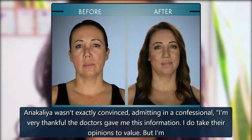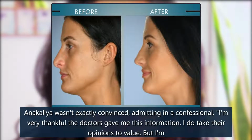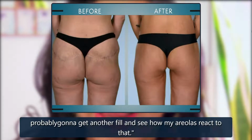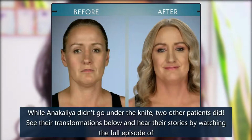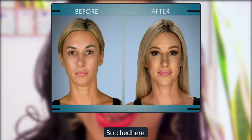Anacalia wasn't exactly convinced, admitting in a confessional, "I am very thankful the doctors gave me this information. I do take their opinions to value. But I am probably gonna get another fill and see how my areolas react to that." While Anacalia didn't go under the knife, 2 other patients did. See their transformations below and hear their stories by watching the full episode of Botched here.